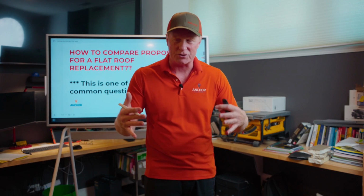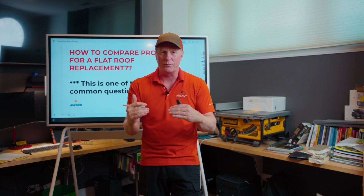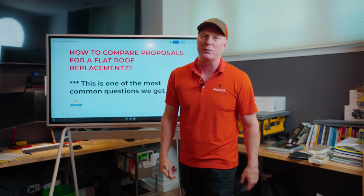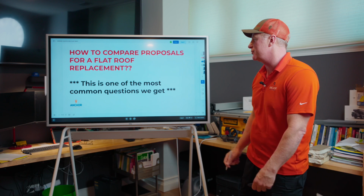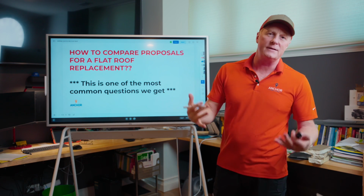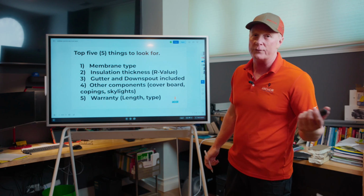But my point is, I want to help homeowners answer this question, and try to give you the 5 or 6 things that I want to break down and show you that you should look for. This is going to be for a flat roof proposal. How do we compare proposals for a flat roof here in Chicago? Like I said, this is one of the most common questions we get. Hopefully this will give you a little guidance and provide a little bit of clarity into what to look for.